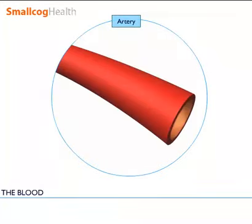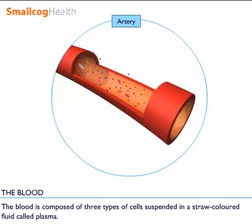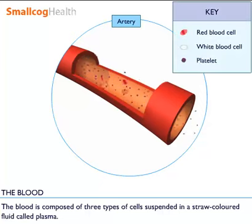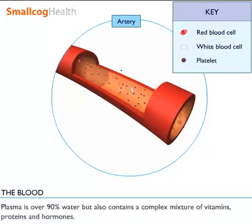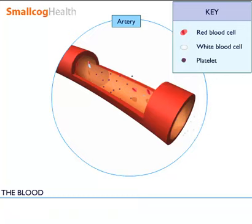The blood is composed of three types of cells suspended in a straw-coloured fluid called plasma. Plasma is over 90% water, but also contains a complex mixture of vitamins, proteins, and hormones. There are three types of cells in the blood.